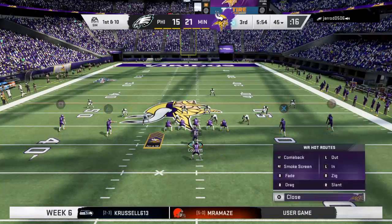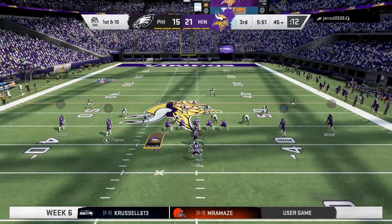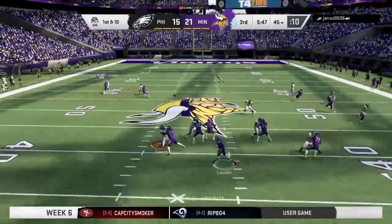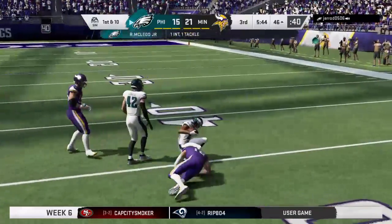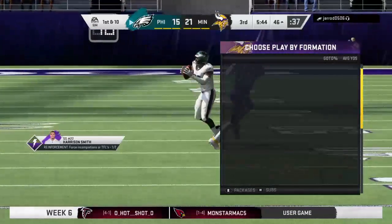Yellow, yellow, yellow. Hey, orbit. 52, Mike, 52. Come off the ball. From the gun, here's Cousins. Looking for Thielen, but it's intercepted. Picked off by Rodney McLeod. And the return across midfield and to the 46-yard line.